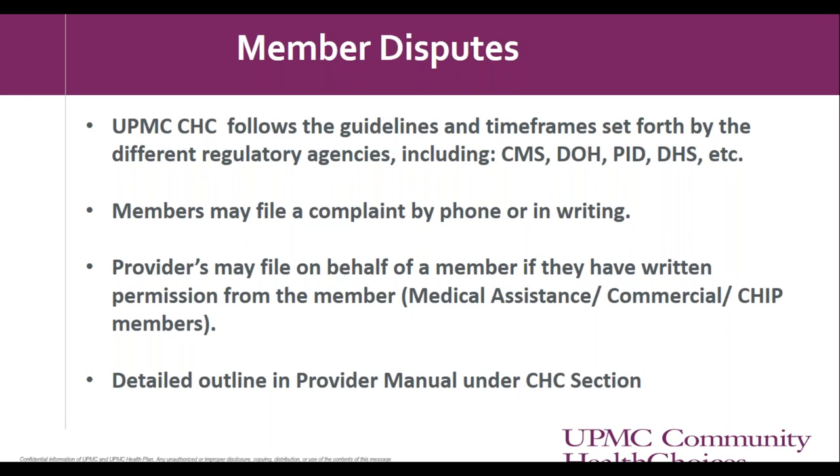Okay, great. Next question. Someone comes into our facility covered under UPMC for Life for skilled care. They also have UPMC CHC. Are you saying that once their need for skilled care ends, they can remain in our facility and you don't require authorization? If so, for how long before we have to apply for Medicaid coverage for long-term care?